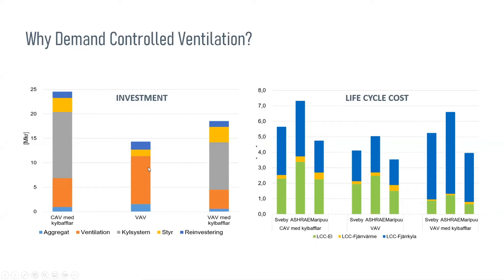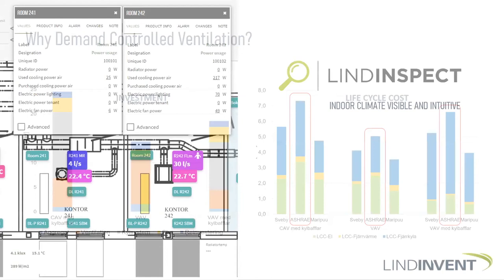Then there are many different institutes, students, and universities that have been doing work on this, trying to calculate what the lowest system solution life cycle cost is. And if ASHRAE does this, it's also very apparent that VAV has the lowest life cycle cost, and LCC-Fjärrkyla means district cooling. So the blue part of the bar is also the lowest with this VAV solution. So it seems to be a good thing. So we thought, okay, why is that?